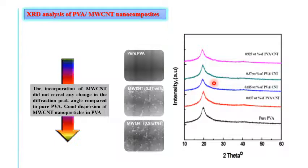It is observed that the PVA multi-wall carbon nanotube nanocomposite exhibits a semi-crystalline nature, represented by a diffraction peak at 2 theta equal to 19.5 degrees, corresponding to the 101 plane of the crystalline atactic phase of PVA, with d spacing of about 4.653 angstrom. The incorporation of multi-wall carbon nanotube did not reveal any change in the diffraction peak angle compared to pure PVA.